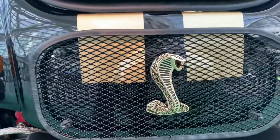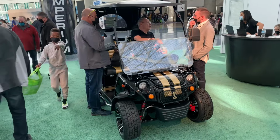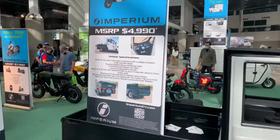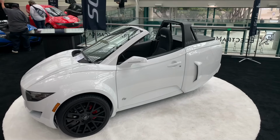So if you want to be the coolest geezer on the golf course, if you want to drive like Steve McQueen while you're hitting the round ball around the green, there you go. And the golf cart police won't be able to catch you. Now, if you don't have that much money, for $5,000, you can buy an electric car or cart, and you can drive around and recycle aluminum cans until you have enough money to buy one of the other more expensive ones.